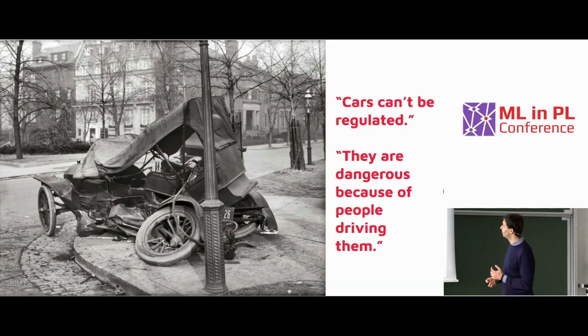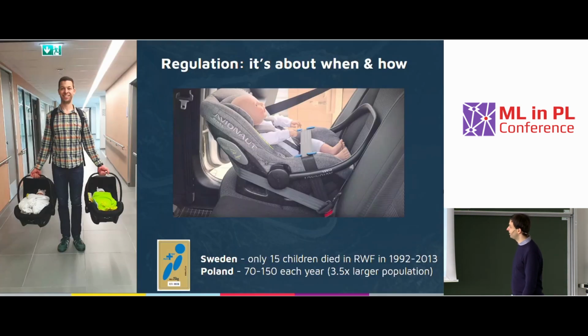Okay. So the same thing: people said that cars can't be regulated in the early days of cars, and thought that the problem was because of the drivers, basically. And now we know that, thanks to years of regulation, cars have gotten much safer. And this is a personal example about regulation.